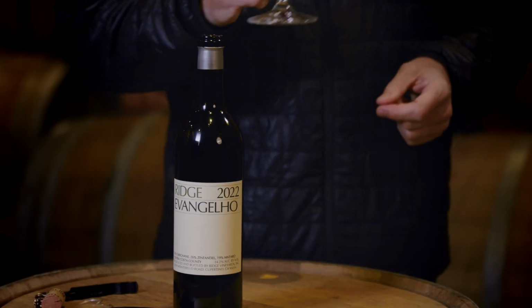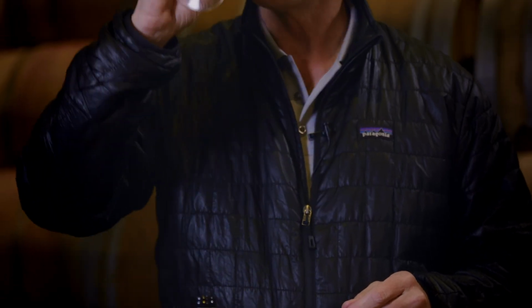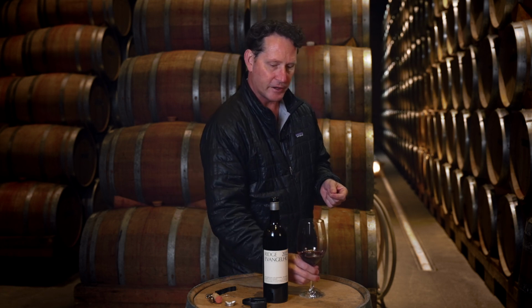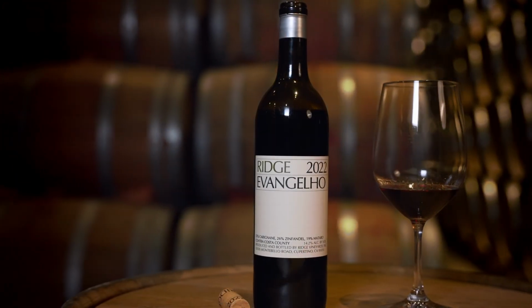So all of that creates this wine that has very intense aromatics. It's very layered, a complex aromatic profile. And again, when I taste this wine, I can really kind of almost deconstruct it, tasting each of those varietals and what they're contributing to the wine.